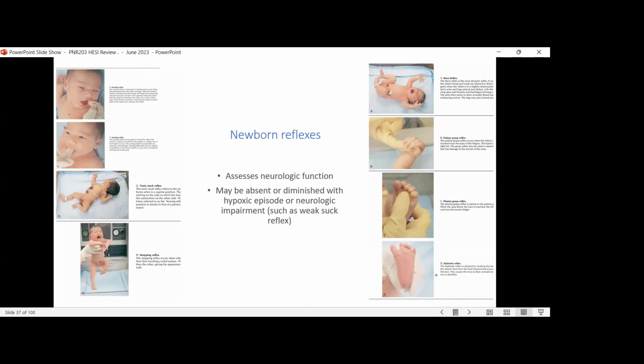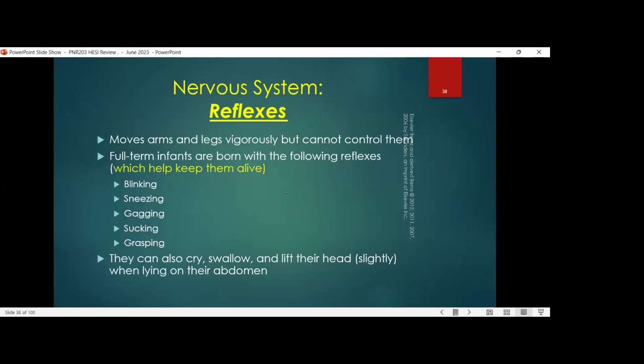Now your Babinski reflex. HESI likes your Babinski reflex. You stroke the side of the foot and his little toes, you can see here, kind of fan out. Okay. Again, when you're looking at reflexes, you're looking at how the baby's neurological system is working.